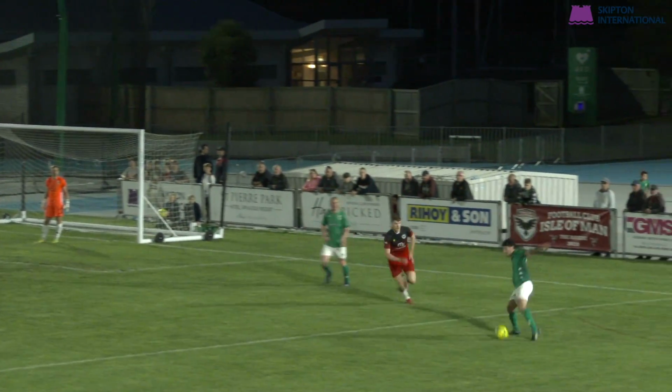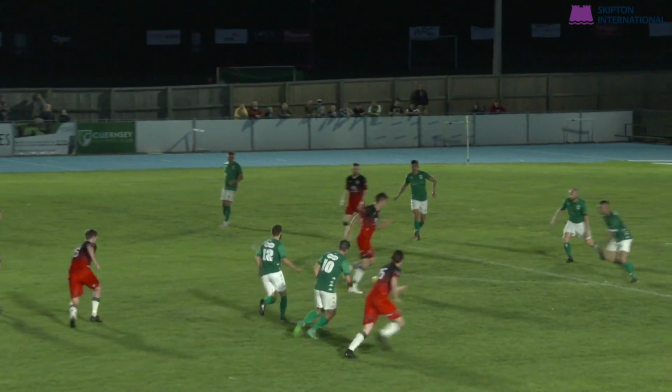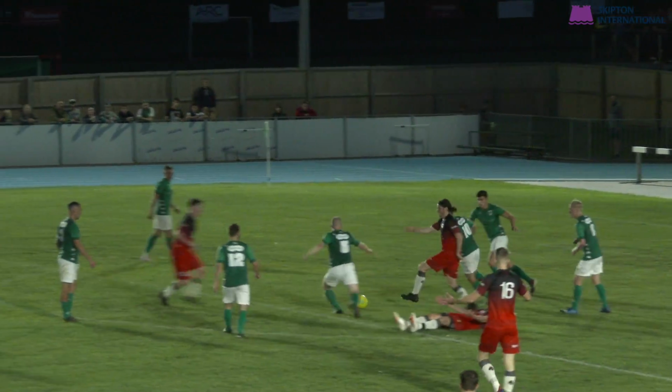There's a player down in the box, he's complaining, but I didn't see the contact. Here's Loring again. Be keen to make an impact. Touch a little bit short that time. Doyle. Good spin from him, goes past two challenges. That's a free kick on the edge of the box there.